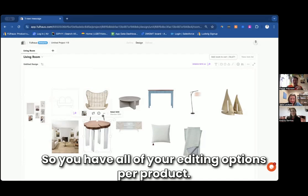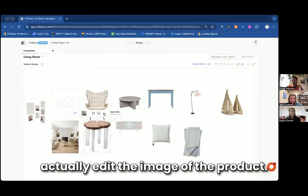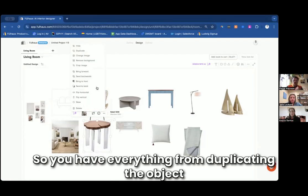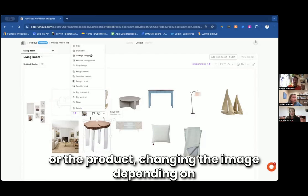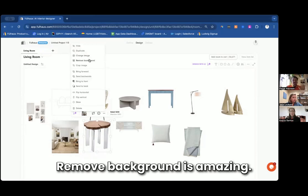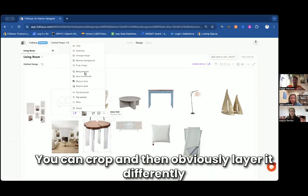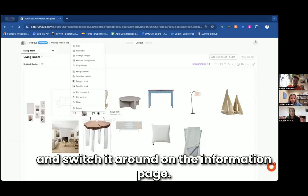So you have all of your editing options per product. Here you can swap, you can get information on your product, and then you can actually edit the image of the product. So you have everything from duplicating the object, changing the image, depending on the view you want to see. Remove background is amazing. Everything's in PNG form, so you can crop and then layer it differently and switch it around.